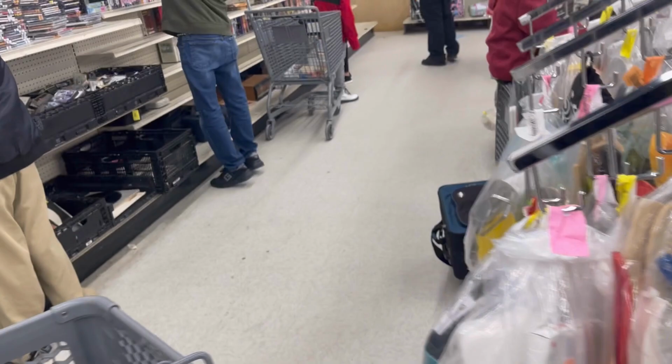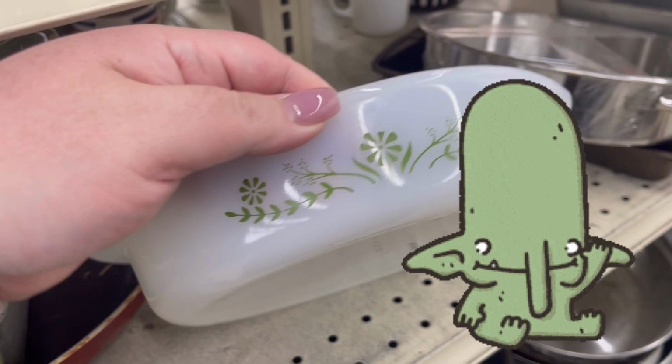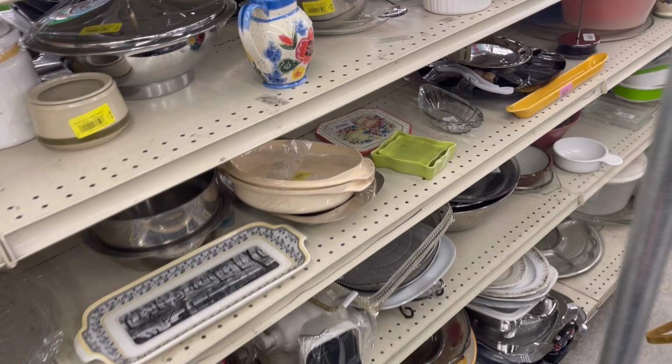I don't do a lot of plate sets, but I do like them. Depending on the ones that I find, sometimes I do pick them up, sometimes I don't. And it is the curse of the Green Goblin. I know you've heard me talk about the Green Goblin before, and it is this glass fake green pattern, which I'm pretty sure is like the most common casserole pattern ever. I find it almost every time I go out.